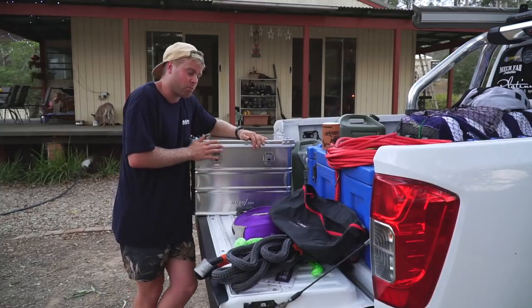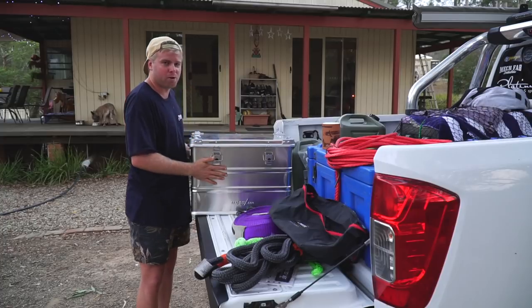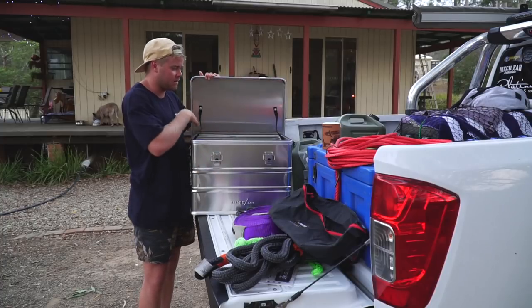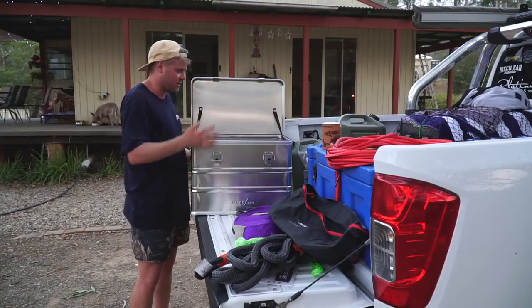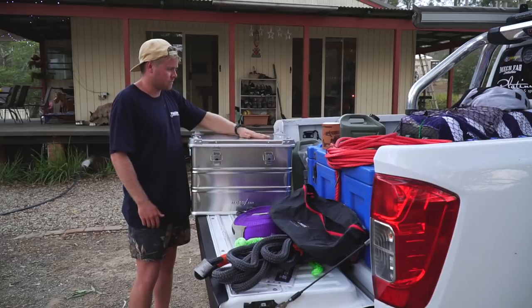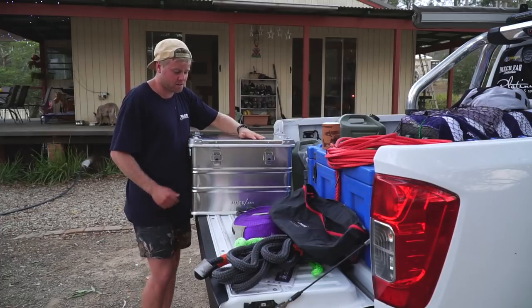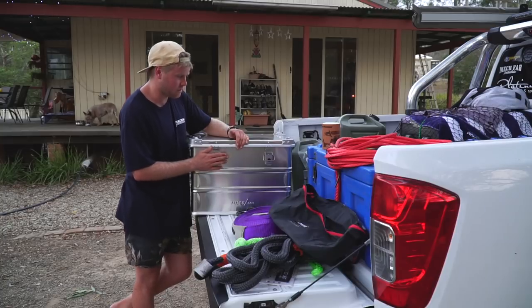Main reason I went down there was to pick up this ally box, which is an extra box to go in the back there. A lot more room in it than that old plastic one I have, but I'm going to keep all my camping gear, cutlery and everything in there. They're a pretty sweet, awesome looking box. Strong, you can use it as a seat. Dust and waterproof, you've got latches on here so you can lock it if need be.